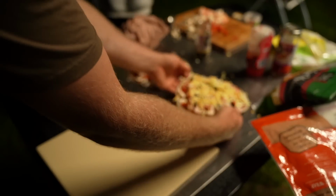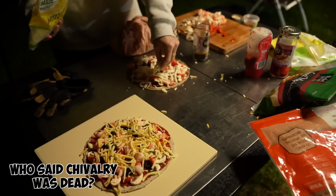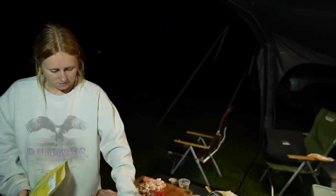Pizza's prepared and then put it on the tray. I'll go first. Standard. Who said Shireen was dead? I did the most hard work today. Doubt it. I was the one who got us up all those crazy hills. Doubt it. I kept our child alive, so no matter what you say, I win. I did that.